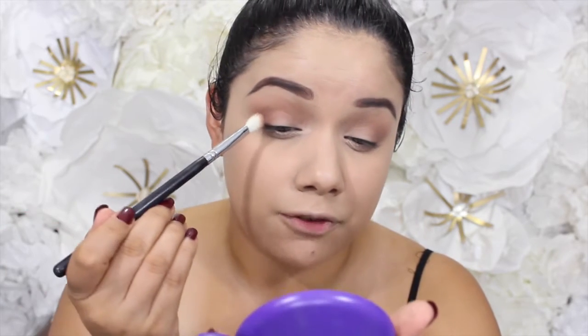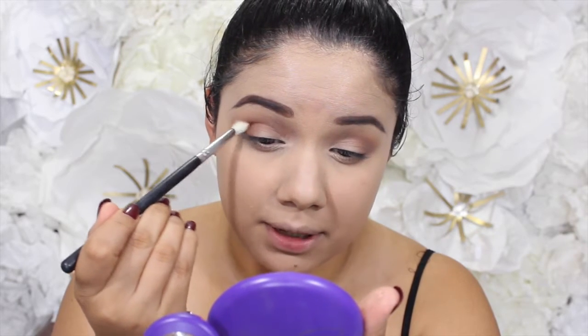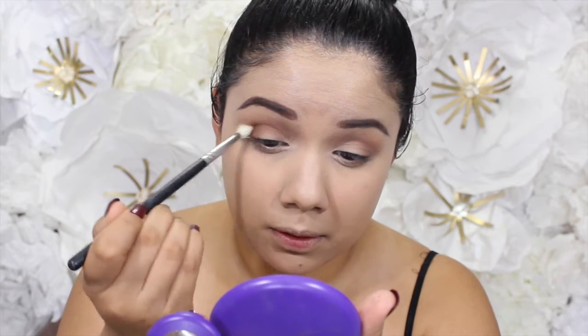So this is going to give us just a little bit more pigment, a little bit more preciseness, whereas that Sonia Kashuk brush just diffused the color even more. So this is great for blending into the crease, but you just get a little bit more definition because we're just adding shadow there.